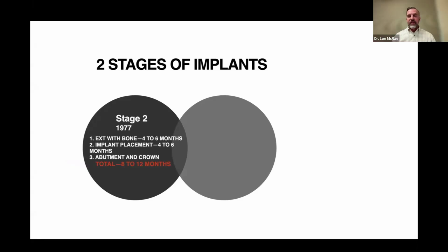and you have a restored tooth in 8 to 12 months. Now, if you really look at it, what is the next evolution of implants? It would be immediate placement of implant after extraction, known as an immediate implant. That is known as a stage 1 in dentistry today.